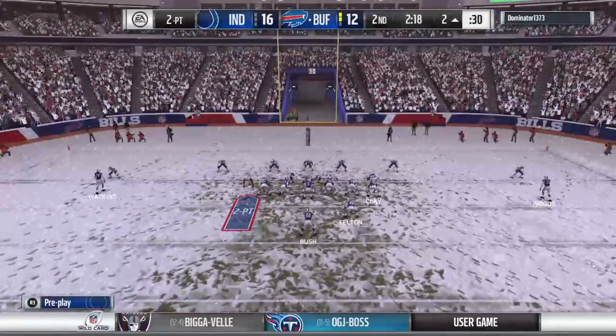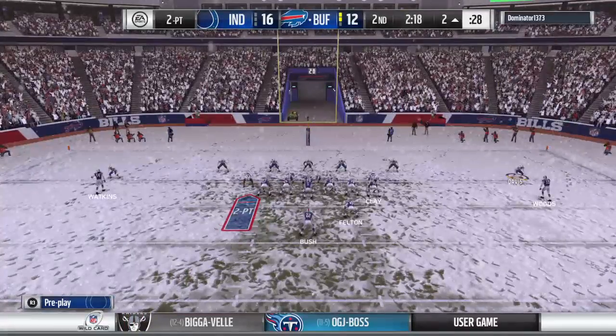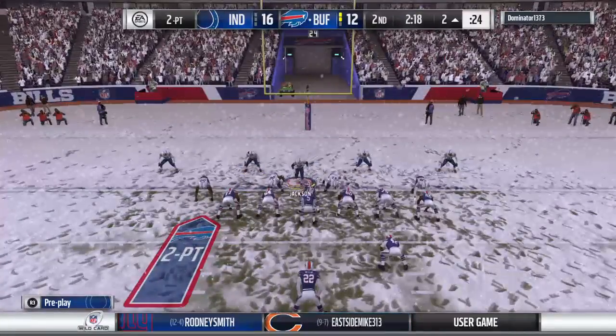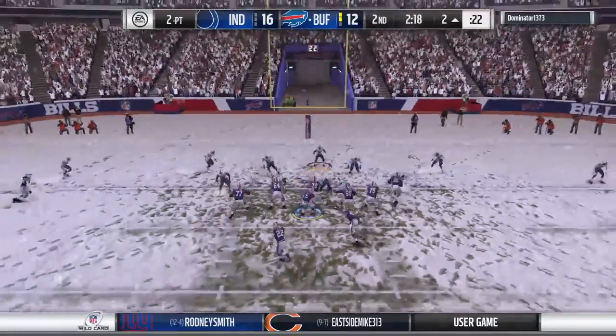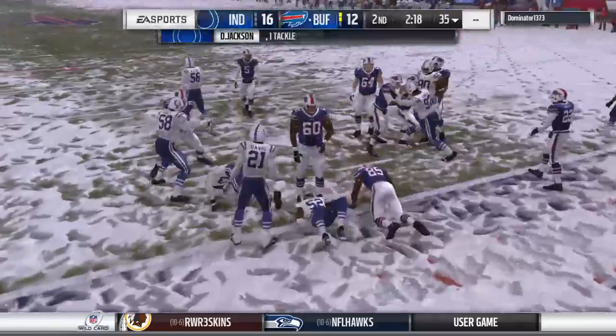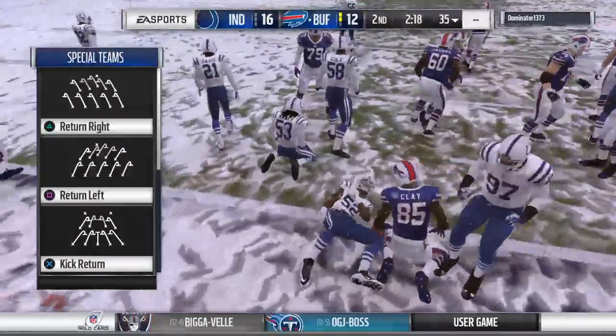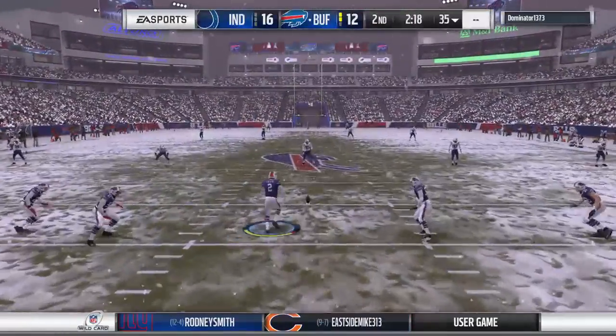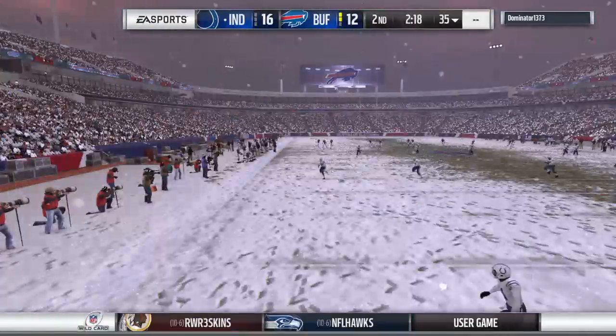Come on, let's go! Brand 38! Taylor going to throw. Into double coverage, and it's intercepted. Picked off by the linebacker, DeQuell Jackson. And a big turnover there as his guys will get the football back.